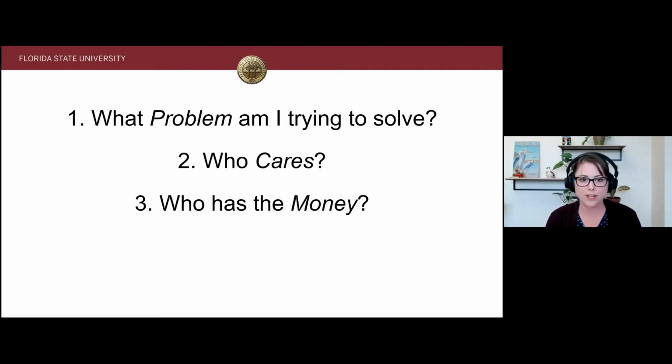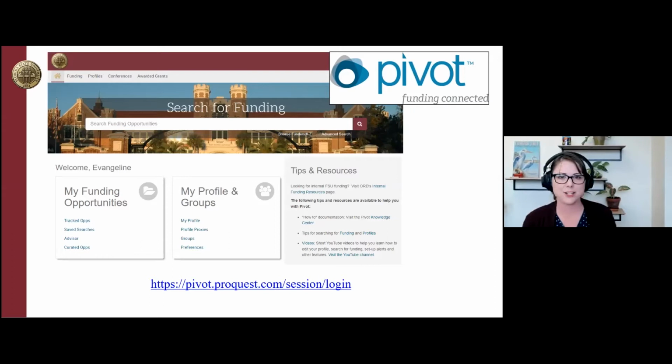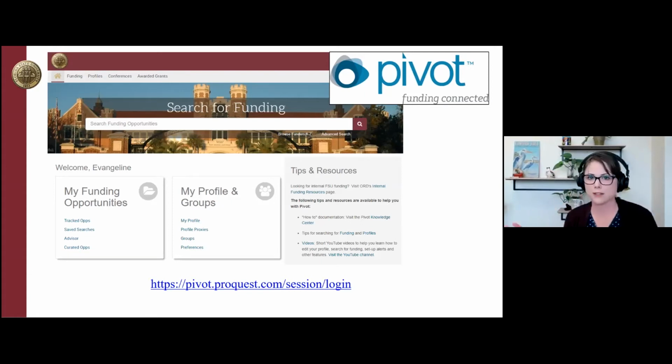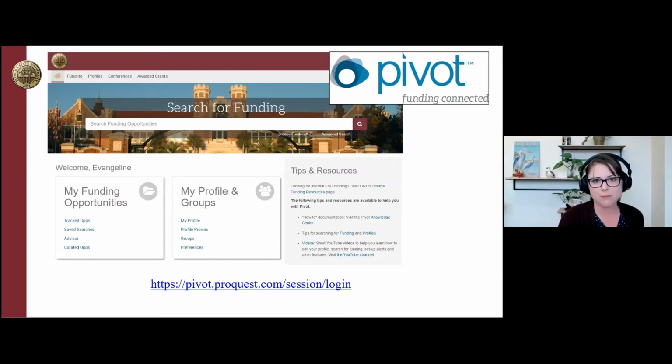And if you are wanting to find something external, one great way to do that is by going to Pivot's funding database. I don't know if you're familiar with Pivot, but FSU has a subscription to Pivot, which is a giant database of funding opportunities that runs the gamut of national, state, private, international organizations, and anyone who has an fsu.edu email address has access to FSU's subscription of this. This is just a screenshot of my homepage for Pivot. There are some great resources for how to use Pivot. If you have questions about that, I'm happy to walk you through that.